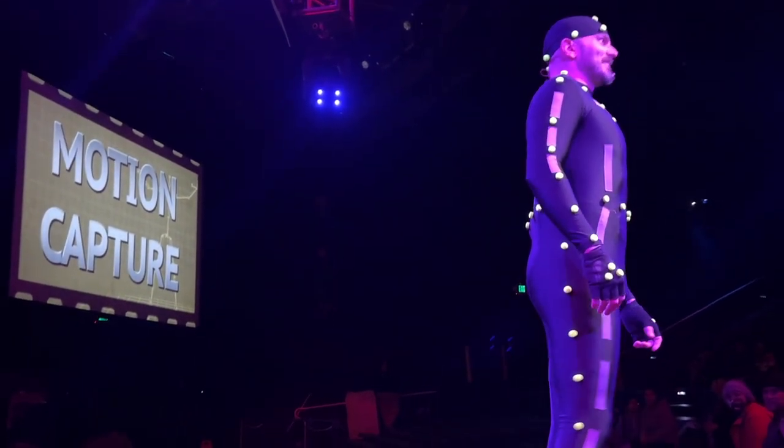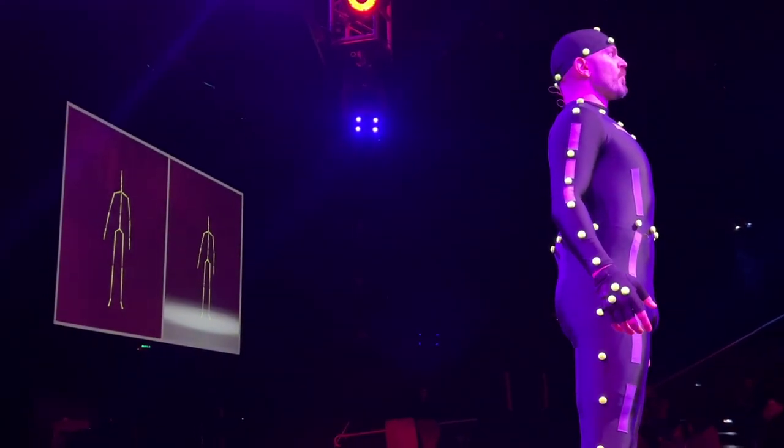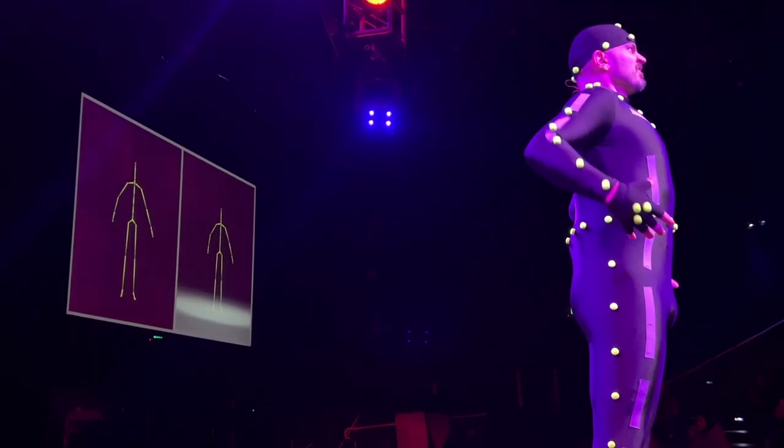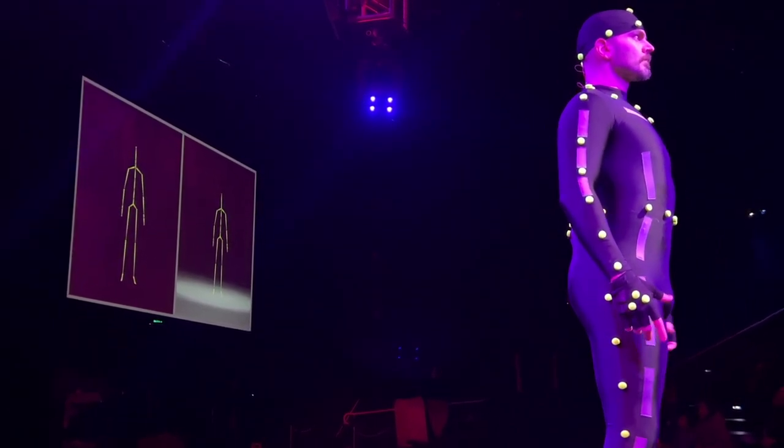Alright, you ready to do this? Yeah. Alright, these are captured on the screens, please. Excellent. So the outside of the suit has been translated into this digital skeleton. This is what the computer reads and records for us in real time.